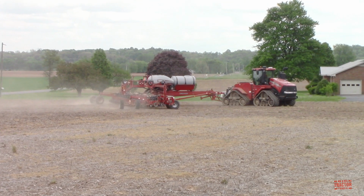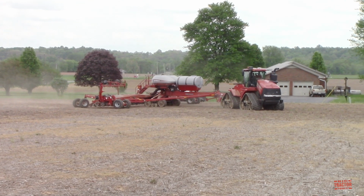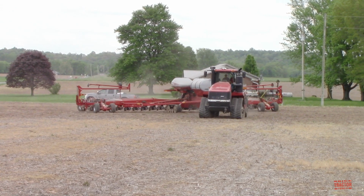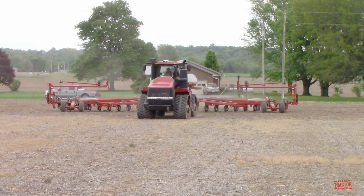A Case IH 470 CVX QUADTRAC and 24-row 60-foot wide YIELDTRAC planter are planting corn. In this video, we're going to take a look at these big machines and how they work out in the field and take a ride in the cab to learn more about the CVX Drive Steiger.